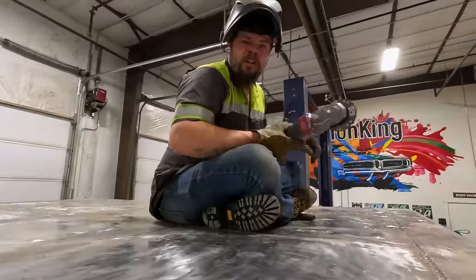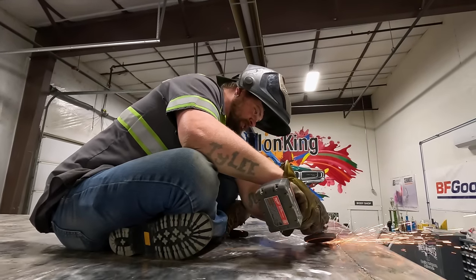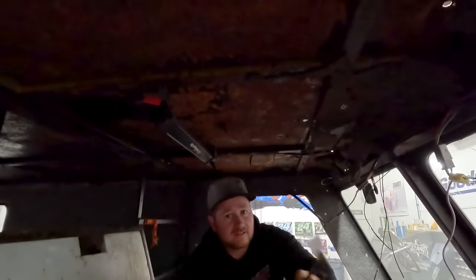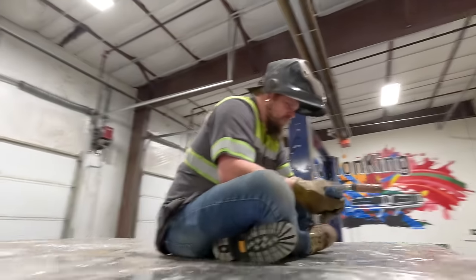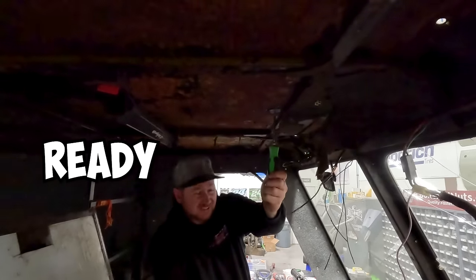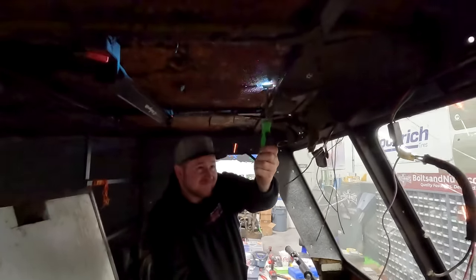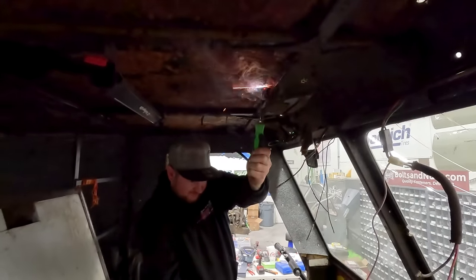I got all the holes welded. I'm just grinding down the weld so it's flat up here. Hillbilly wanted me to go get a little piece of metal, so I cut a little square. We need a round one. No, we don't. It's square. It'll be perfect. Okay. Ready? No. Ready? Yeah. Tell me when you're golden.